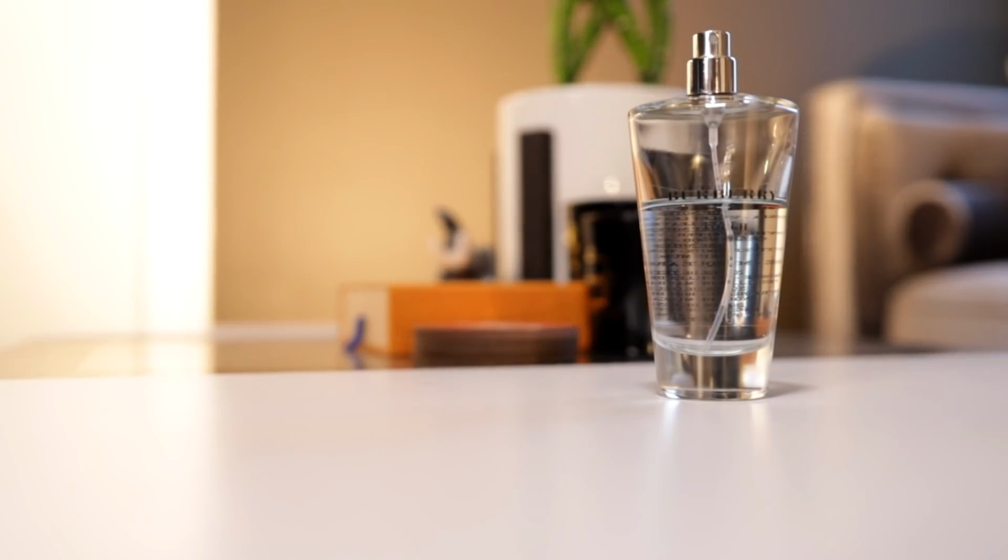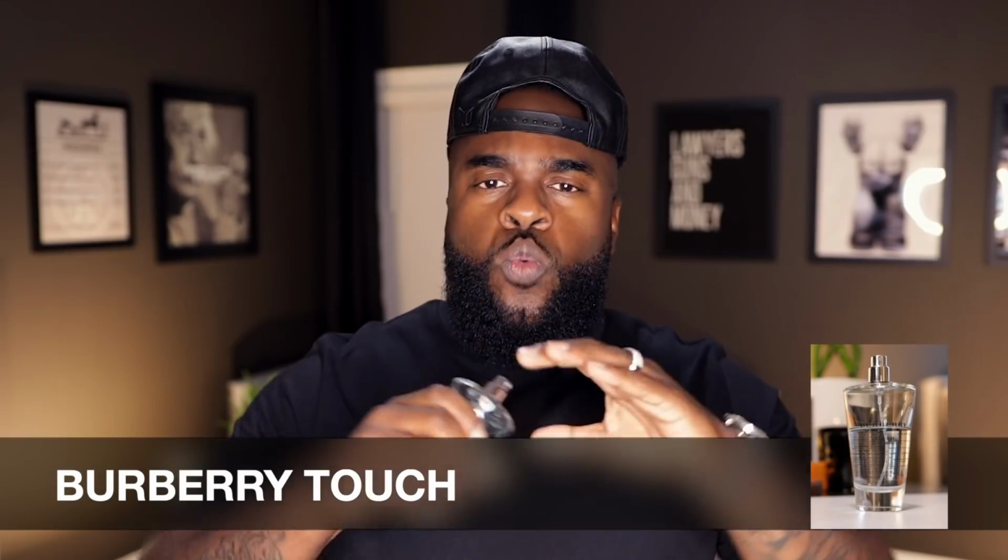The next fragrance on today's list is one that was sure to find its way here if you know anything about me and this channel. This fragrance is a staple in my collection, and it's cheap, and it's great for spring wear, and this one is Burberry Touch. This one is woody, aromatic musk. That is what you need. This one has this woody undertone.